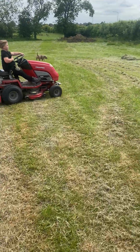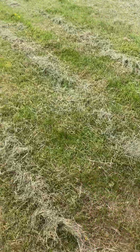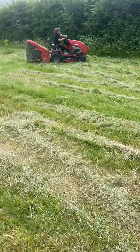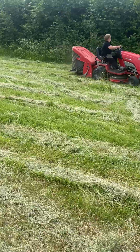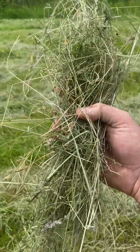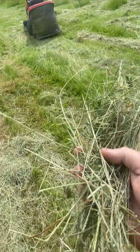So basically, you let your grass grow about 2 foot, so you want it a decent length, right? And then you cut it with a mower. And I know people are going to say you shouldn't use a mower, but the blades underneath, there's not that many of them, so it doesn't turn the grass into really small pieces. Look, I'll show you. So it's more of a topper than a cutter.